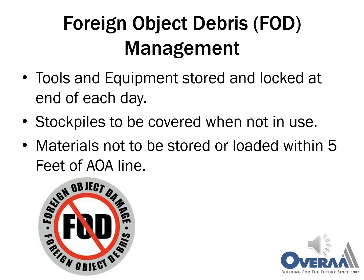The airport requires OVRA to enforce a foreign object debris management plan. This includes, but is not limited to, securing and storing tools and equipment at the end of each day so that they are secure. All stockpiles must be covered when not in use, and there shall not be any materials or equipment stored or loaded within 5 feet of the AOA line.